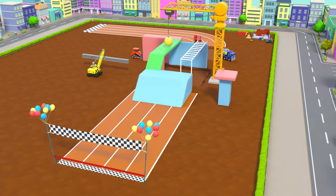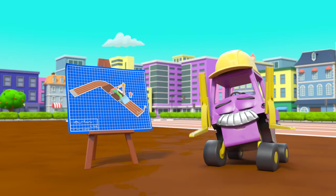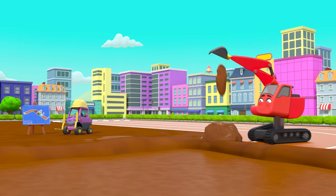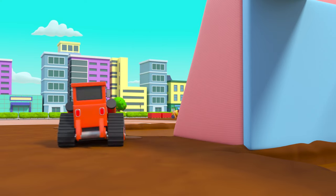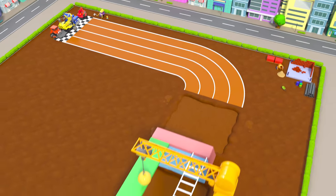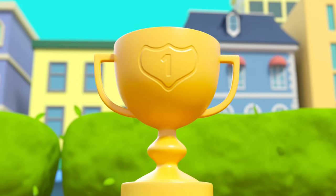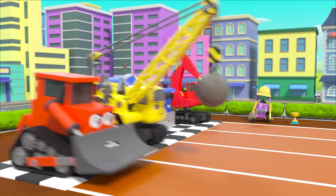What are the construction crew up to today? An obstacle course? That looks like so much fun. Digley is digging a hole. And it looks like Bump is putting a ramp in place. The crew are all lined up and ready to test it out. The first one to get to the finish line gets that shiny trophy. Ready, set, go!